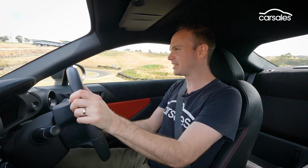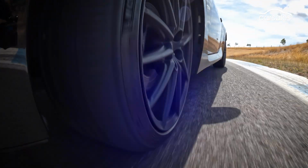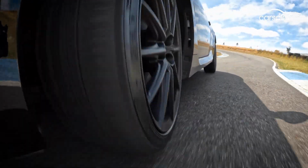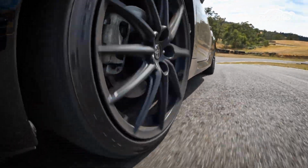There we go, revs out to 7,500 RPM, back down to second. I'm not the biggest fan of the way it sounds. It's got this synthetic engine noise played into the cabin, but it's okay. But as I said, the engine's not the star of the show, that is the chassis.